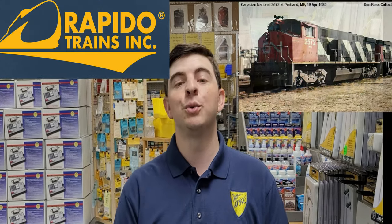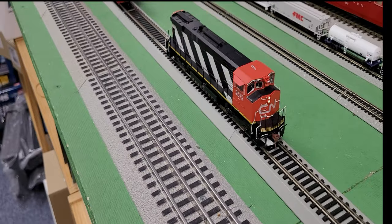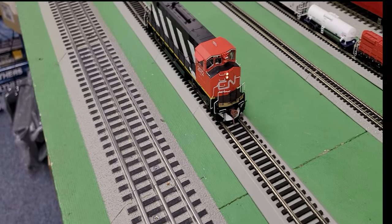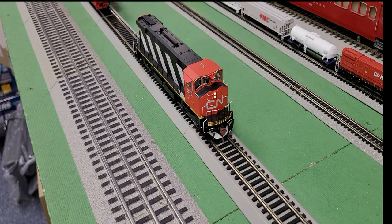We're going to conclude this week's show with a diesel locomotive from Rapido. As you can see here, I'm very excited about this one. This is the MR20C Canadian National. Let's check out this bad boy. As you can see here, I have it here idling on the track, and this has a lot of different features that you don't normally see in a traditional HO locomotive.